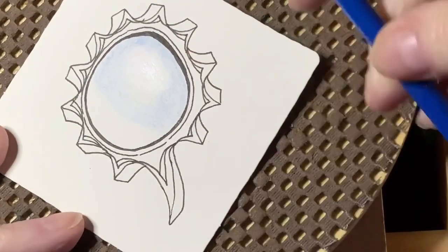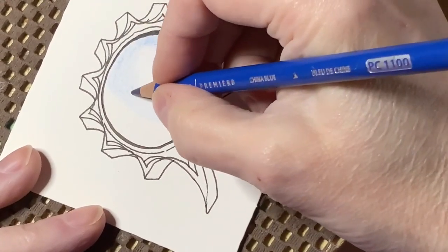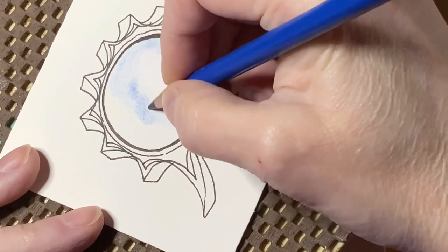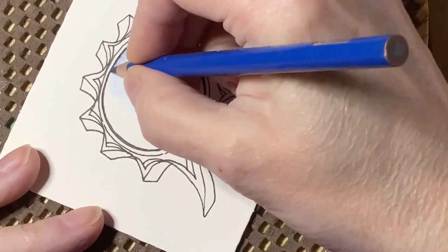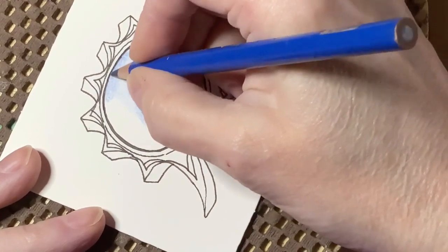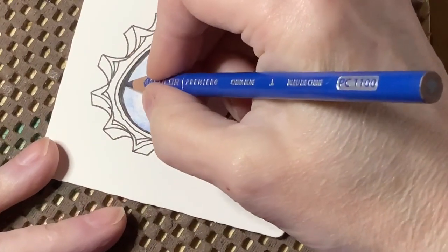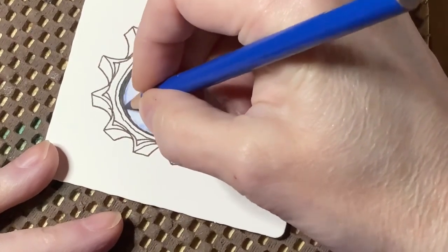Now I'm going to take my China blue, which is a lighter shade of medium blue, and come in here next to the highlight. Stroke in a little more color over the light blue, and really come around in the corners or edges, and put a good coat of color around the edges. I'm going to go up in the edges around the highlight too, because in the end, this will be a very dark area.